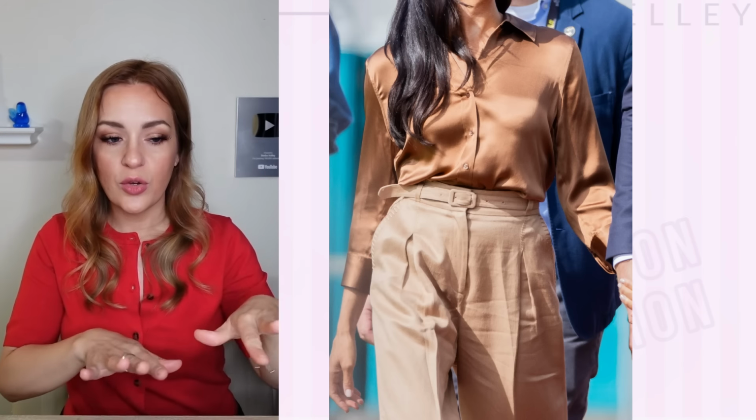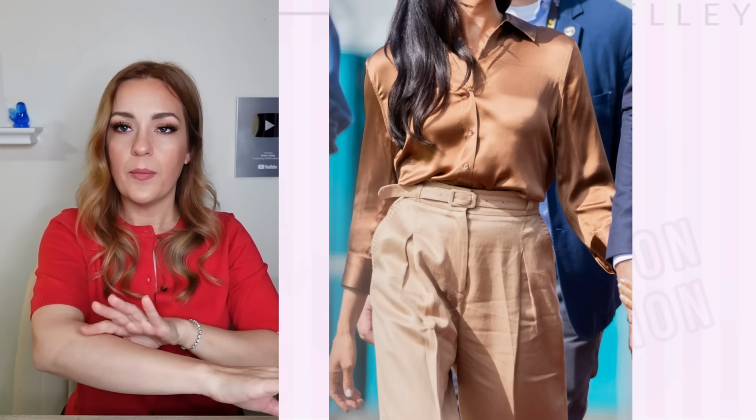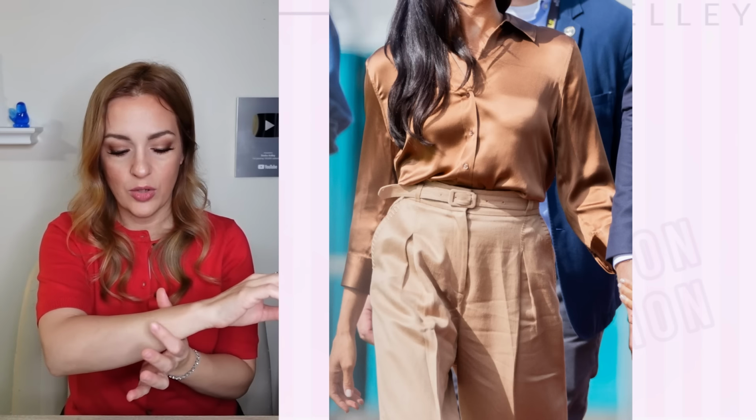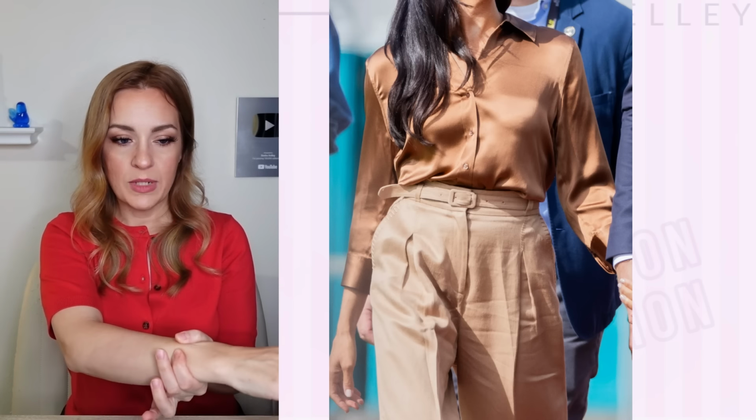She should really stick with elbow length, or if she's gonna go 3/4, it should be the type of 3/4 that's right by the elbow, not closer to the wrist like these are. Because this just made it, these hit her right about here when her arm is down.